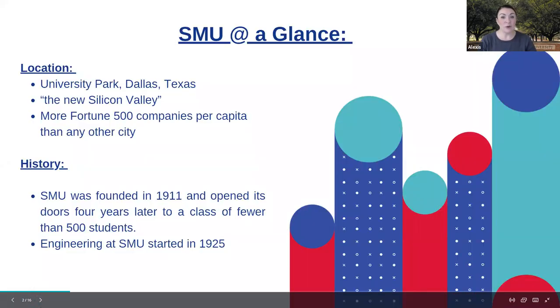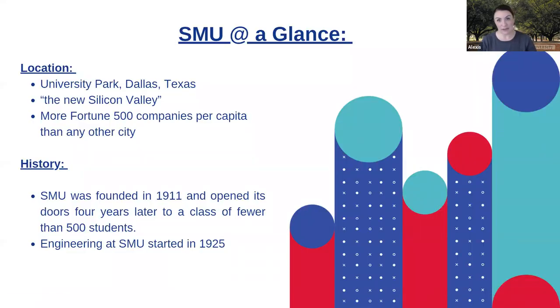So SMU, or Southern Methodist University, is located in the University Park area of Dallas, Texas. So about 10 minutes from downtown Dallas. Luckily, within the city, we have two major airports, one of them being the world-renowned DFW airport. So a lot of availability for flights in and out of Dallas.